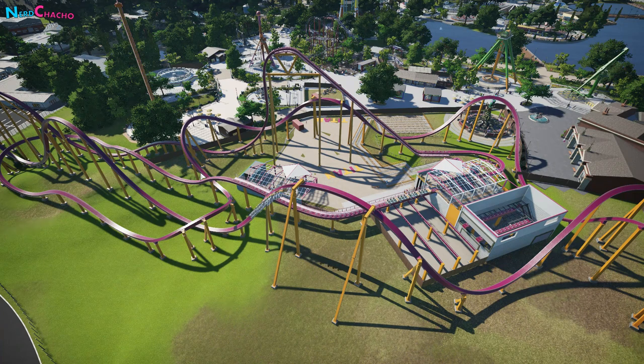All right, then. So Titan's starting to get an identity. It's starting to come together. And this last update, I've been working mainly on the station area, on the maintenance area down the bottom here, the gift shop. And you'll also probably have noticed that I've done a little bit of custom supporting as well. And I'm starting to pull together how I want this coaster to feel, how I want it to sit on the landscape of the entire park offering.